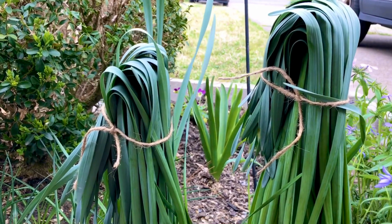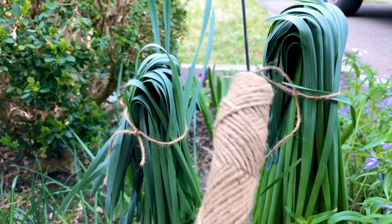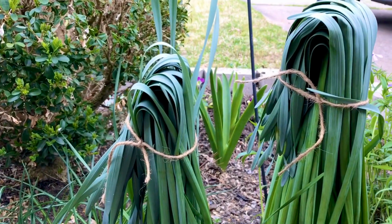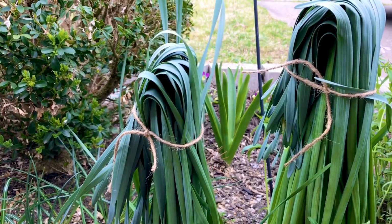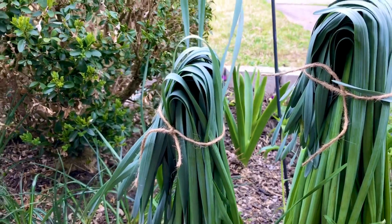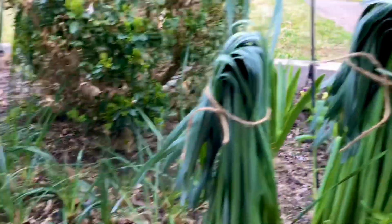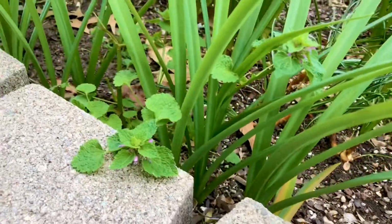So this time I'm just using a little bit of twine, and the rubber bands seem to break and they seem to slide and pop off. Kind of like rubber bands that you shoot at people. So hopefully this works better. And man, there's tons of weeds. They're getting away from me.